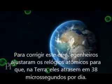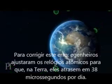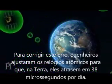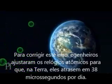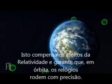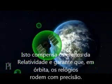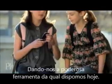To correct this error, engineers adjusted the atomic clocks inside the satellites, so on Earth they ran slow by 38 microseconds per day. This compensated for the effects of relativity and meant that, once in orbit, the clocks ran accurately, giving us the powerful tool we have today.